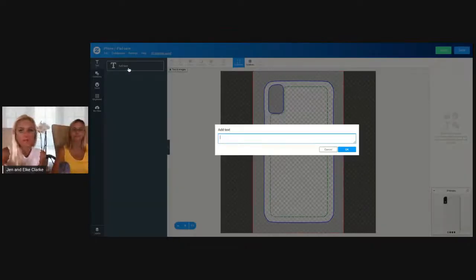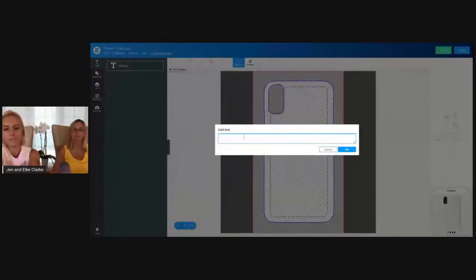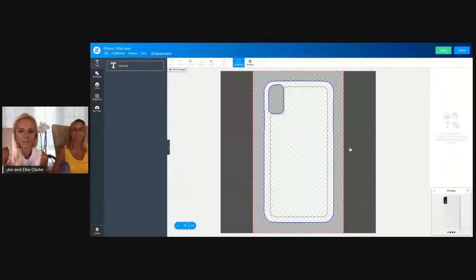Okay, so we're just going to add text here. This is the easiest way to start designing. You can see on the layers here on your design tool, there's text, elements, icons, background, my files, and then here there's a button that says layers. You're going to add text first of all, and what we're going to do is say hello, because we're making a cell phone case.